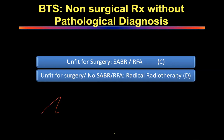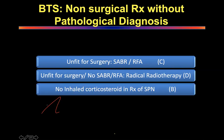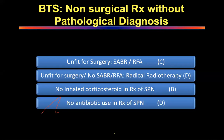But there is a backup in literature which says that if you cannot do SABR, you cannot do RFA, you cannot do surgery, and you don't have a histology, if the patient is agreeable, you can subject them to radical radiotherapy. Most important thing is there is no role for inhaled corticoids in the treatment of SPN. Don't start using corticosteroids and say that I'm trying to evaluate the effect of corticosteroids on SPN. Does it go down or not? There is no role for that. You have to either do a CT-guided biopsy, or you've got to do surgery, or you've got to follow them up by CT. There is no role for using inhaled corticosteroids or antibiotic use in the treatment of SPN.